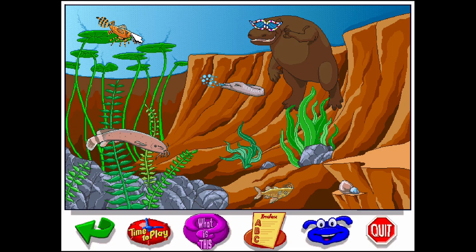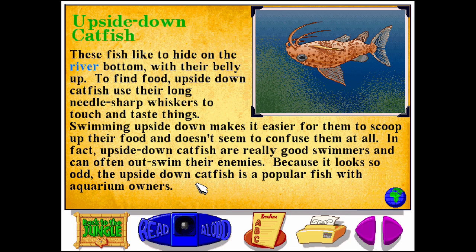Upside down catfish. These fish like to hide on the river bottom with their belly up. To find food, upside down catfish use their long needle sharp whiskers to touch and taste things.